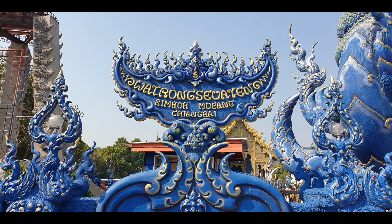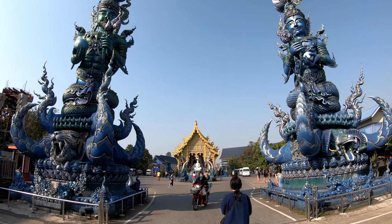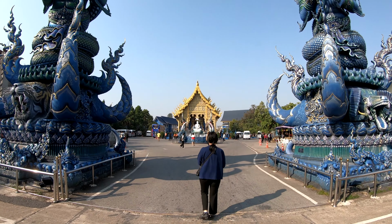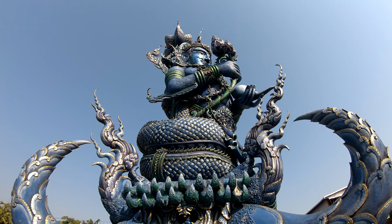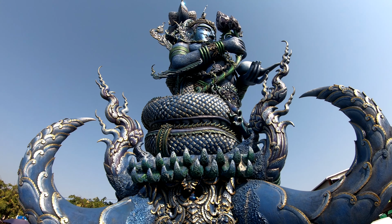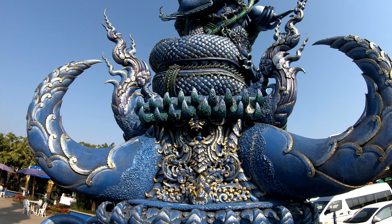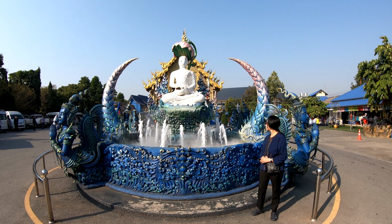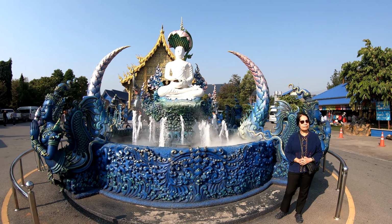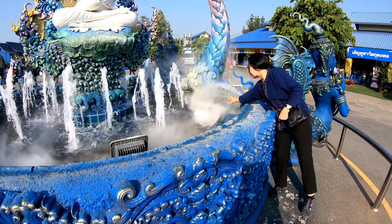Chiang Rai Blue Temple. What a room, serpents. The Blue Temple is immediately recognizable for its brilliant shade of rich sapphire blue. The temple walls, roof, and surrounding statues are all covered in this gorgeous hue, an unusual decorative choice in a country where most temples are made of gold. This color is symbolically associated with purity, wisdom, and the lack of materialism that Buddhists aspire to.